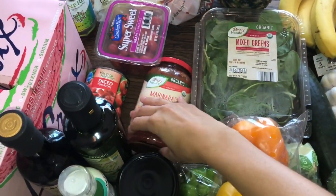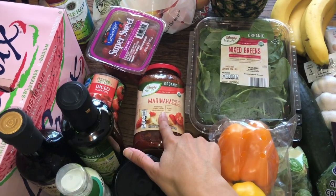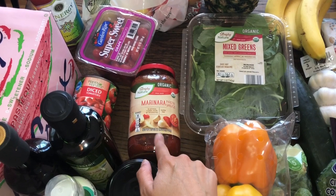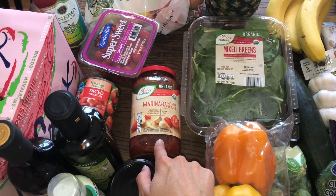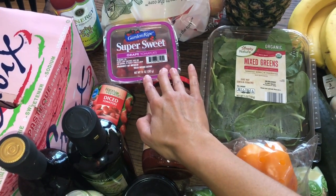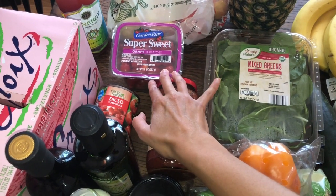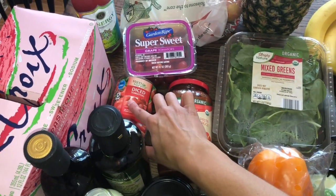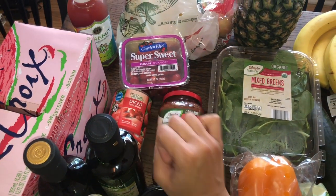Got some marinara sauce. This is one of my favorites from Aldi because it does not have any added sugar. So I got that to use for the Italian style stuffed peppers. I love these little grape tomatoes to throw in salads for lunch. And I also got some diced tomatoes for the chicken thigh bake.